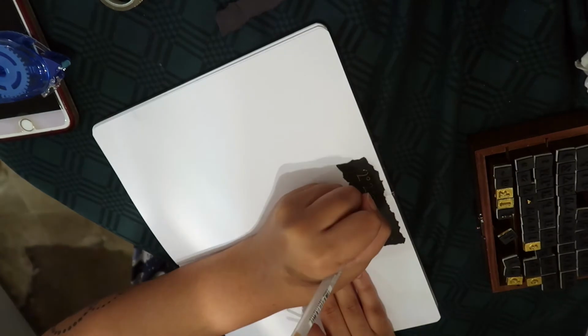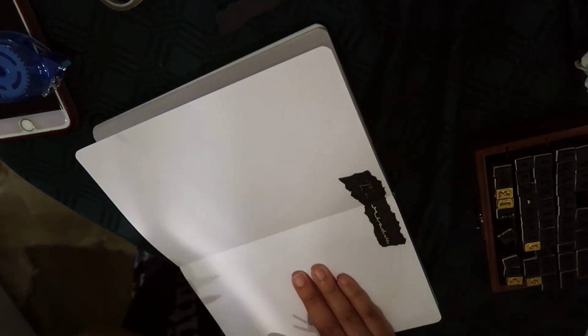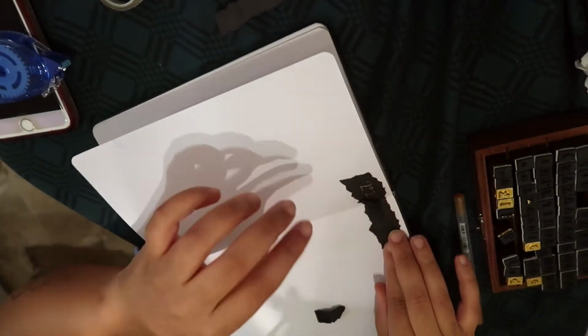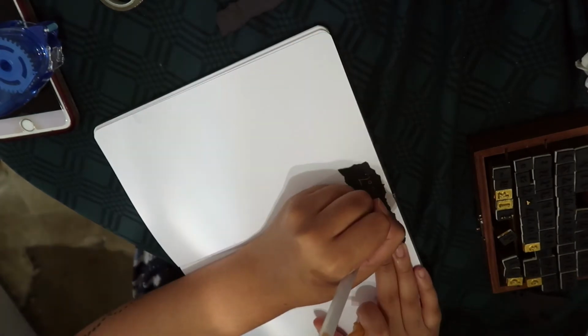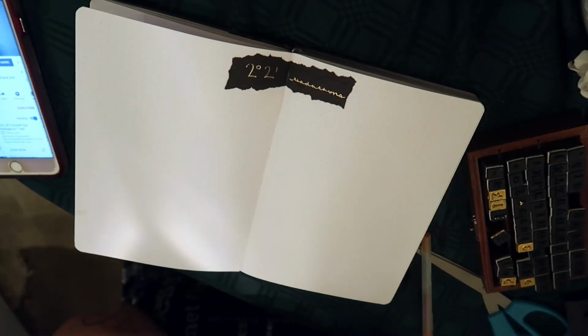So the next spread is the 2021 readathon spread, where, yeah, I had to fix that also, where I just keep track of all the readathons I might participate in 2021. I'm not sure if I'm going to be active with readathons this year, because sometimes it just gets to be a lot, but I just want to know which ones are coming up just in case I decide to jump into one.